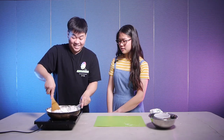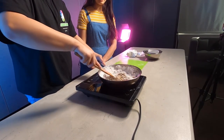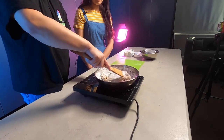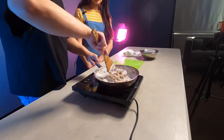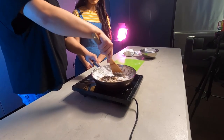How's it going? It does not look like it's coming together. I think you just have to keep on mixing. It's really close. Does all the tapioca flour starch have to mix up? It does, yes, but you're getting close. You might want to scrape that on the side, because that has a lot of moist bits.